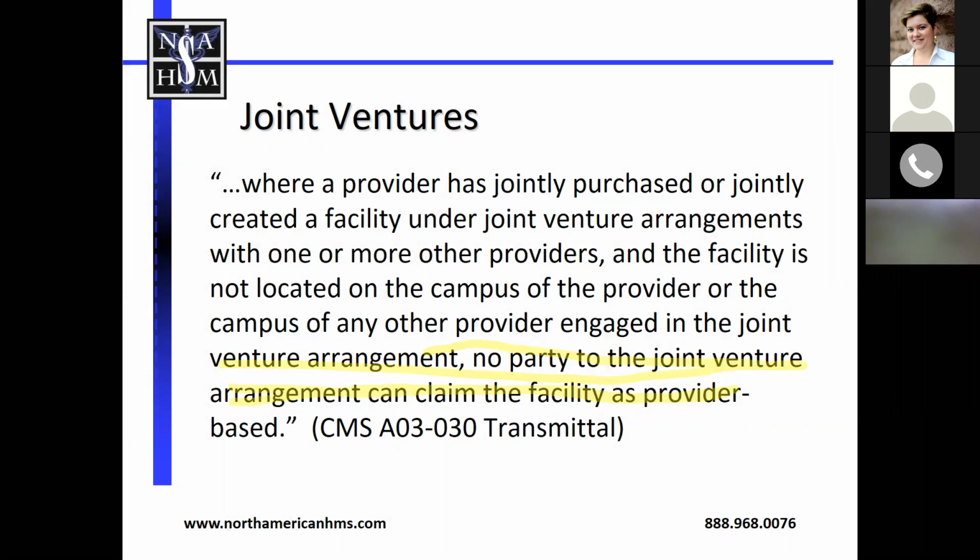But by extension, if the main provider, let's say your main hospital, ABC Hospital, is owned by Quorum and CHS together, that's fine. The joint venture at the hospital level is no problem. Say the rural health clinic that is off-site 30 miles away from ABC Hospital is owned by Quorum and CHS, that's not fine. So the off-site clinic has to be owned by the main provider. The main provider can be jointly owned, but not the off-site clinic.